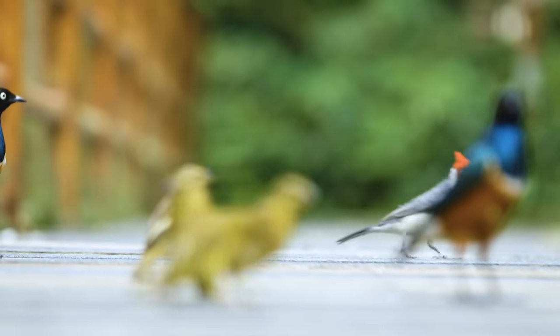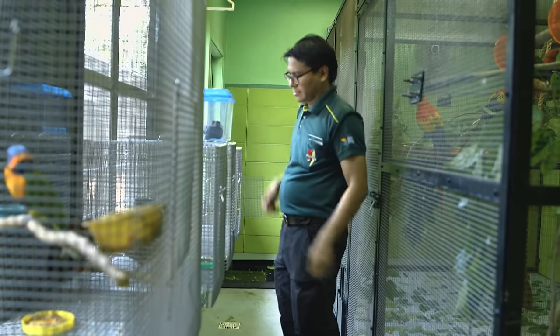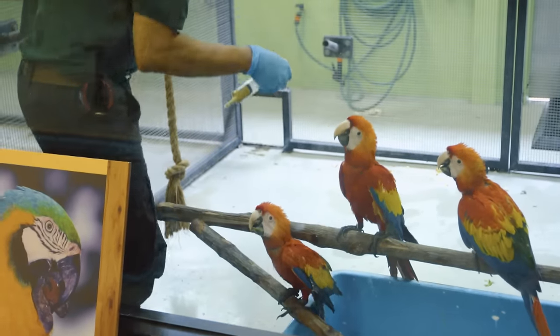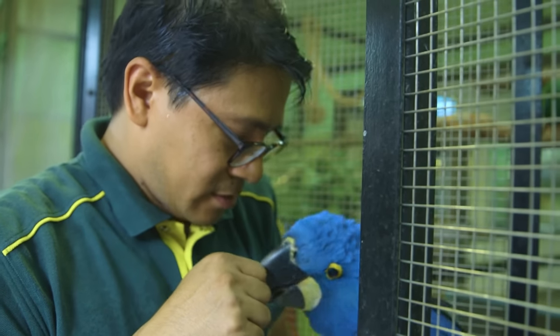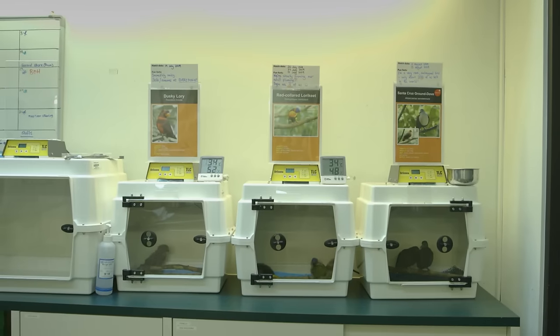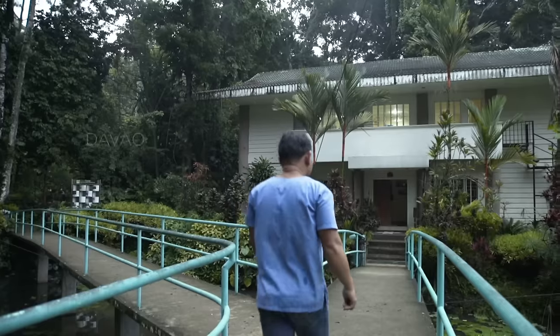We've been focusing very heavily on conservation of Southeast Asian species, especially of critically endangered Southeast Asian species. So when we started looking into the collection plan for the new park, we had a very, very clear goal. We wanted to have a collection of birds that was very much representative of all the threatened species and all the conservation breeding programs that we can be part of.